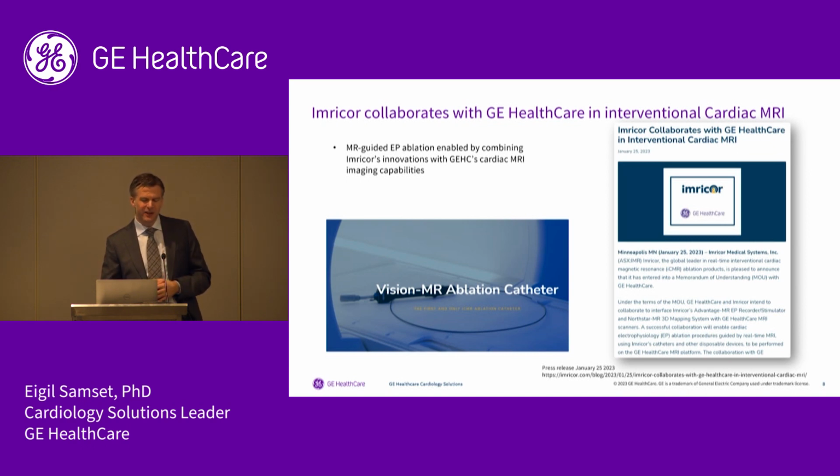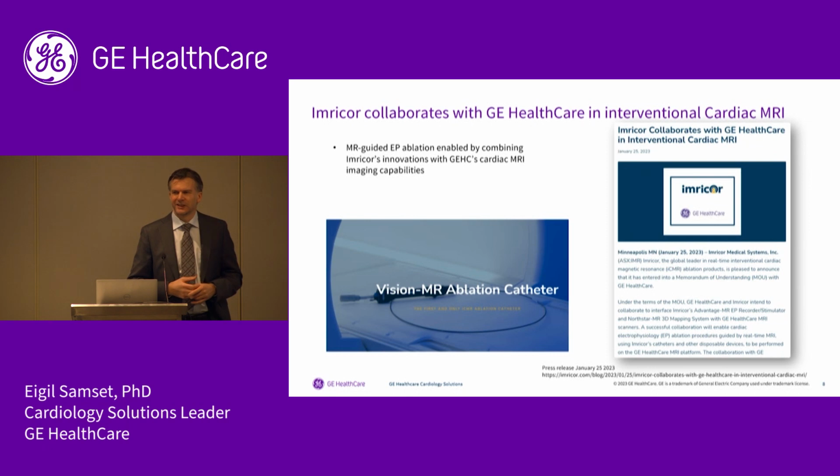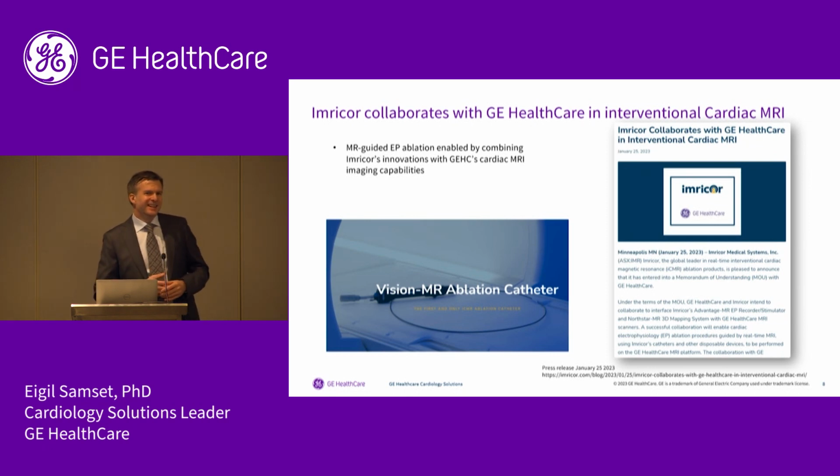But now GE Healthcare is starting to collaborate with Imricor around combining Imricor solutions for doing EP ablation in MR with our imaging equipment. So I think that's going to be a really interesting adventure going forward, and look at how MR and cardiac MR can be used not only to diagnose therapy, but also to guide some of those more complex procedures. For example, ventricular tachycardia ablation can really benefit from using MR to target precisely, as well as using MR to really guide and monitor the therapy there. There's a press release out that you can look up if you want to read more about that collaboration.